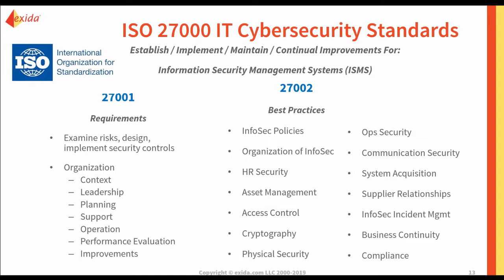27002, on the other hand, is more focused on those security controls and best practices, starting off with what information security policies would be, what data should be in there, the organization, the sections, and so forth. And then a lot of the specifics of information security itself: the organization of companies and groups, HR, the human relations aspects, and some of the technical controls with the assets, the management, the controls, the cryptography, and so forth. The operational and physical security. All of these practices together are what allow an organization to maintain security in the face of all these emerging threats out there.